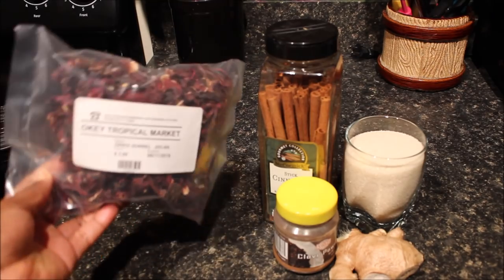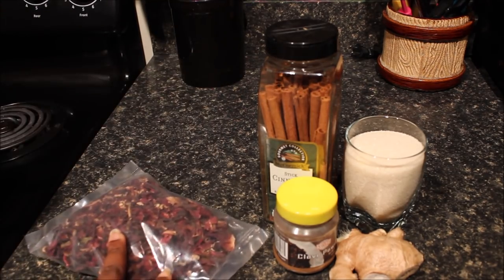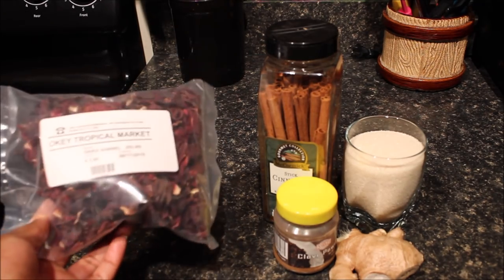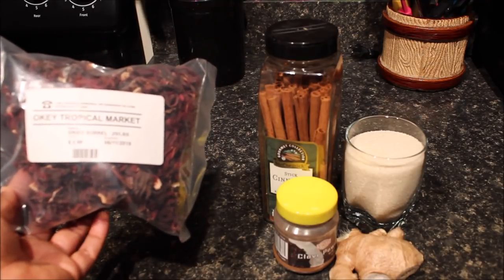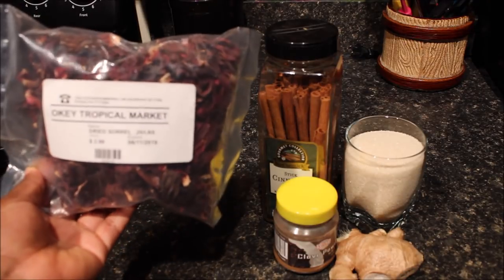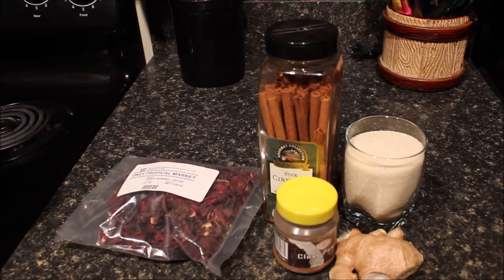You can get it from any African store or any Asian store. I think it's sold everywhere, not just for Africans who usually drink it, I think it's all over Europe too. So if you want to heal your blood pressure or your cholesterol, this is your drink, or this is your medicine, okay? So first of all, this is what I have so far.